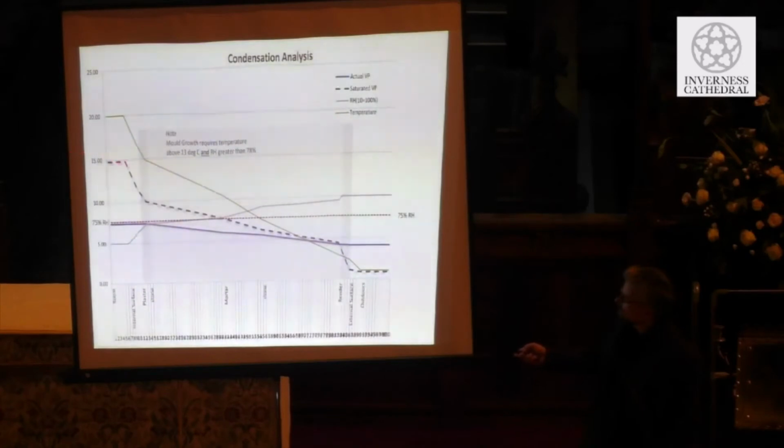But we also have to think about the moisture level. So these are our vapor pressures inside the building. This is our saturated vapor pressure, and this is our actual vapor pressure here.